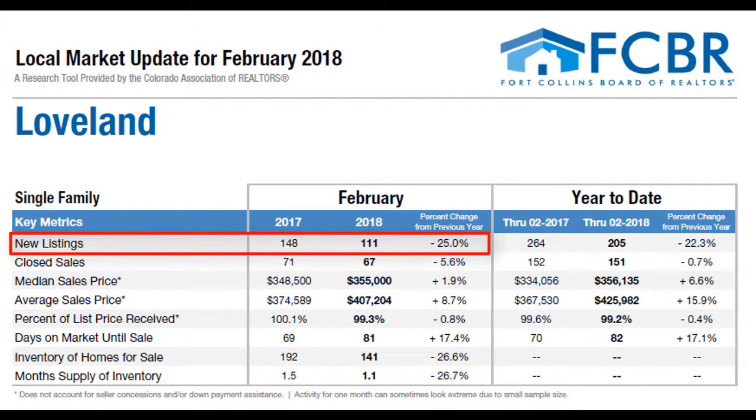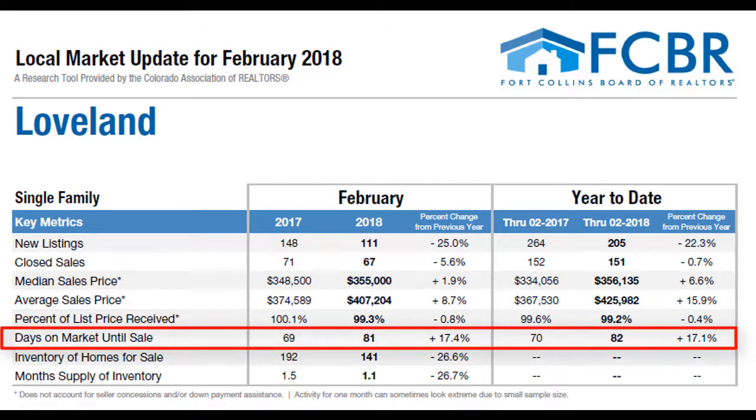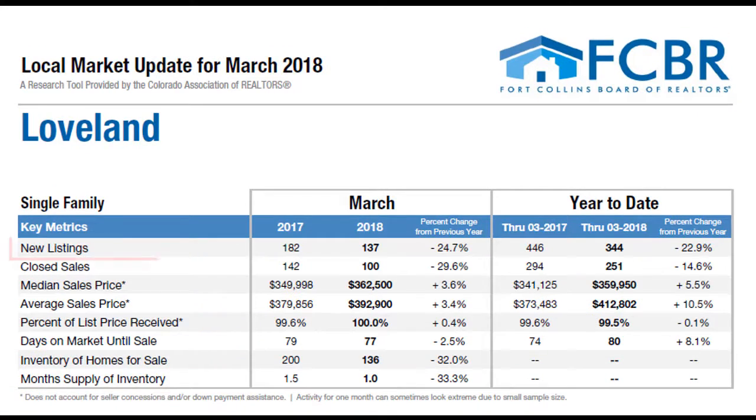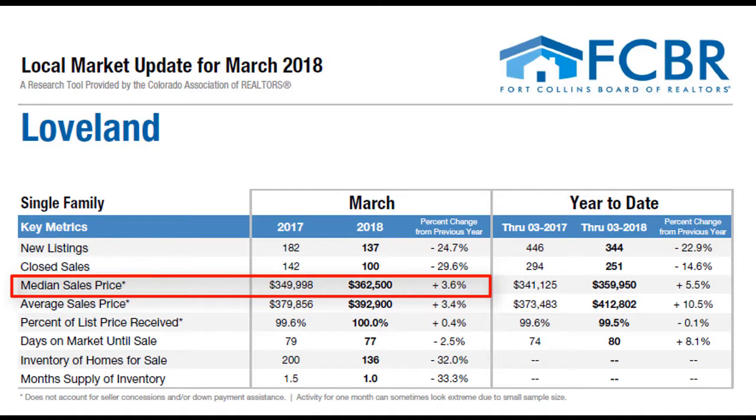In February, Loveland's new listings were down 25% from the previous year, but now the prices are only 1.9% more than last year, so the price has moderated. The days on market indicated that it was taking 17.4% longer to sell those homes, and the inventory of homes was still down 26.6% from 2017. In March, Loveland was still down 24.7% from 2017, but the price was climbing up a little bit to 3.6 over 2017.